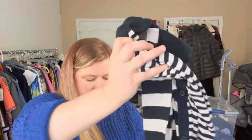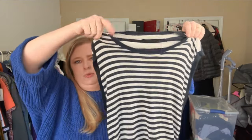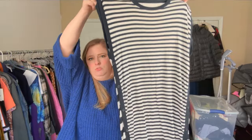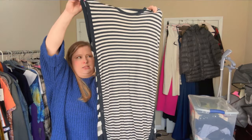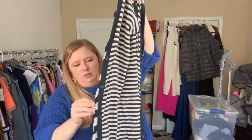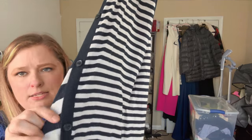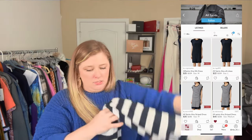So then the last piece from the retail side of the bin store was this All Saints dress. It's in a size medium. It's this really cute striped, either knee length or midi, sweater dress. It's a really lightweight sweater material. It's got this fun button-down side detail, and it looks like a mixed print. The front is a skinny stripe and the back is a thicker stripe. So that's pretty cool. All Saints does decent for me.